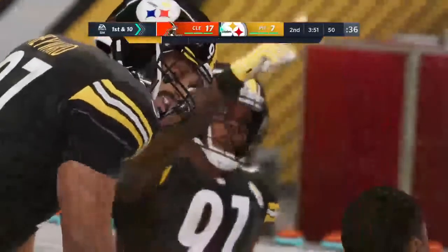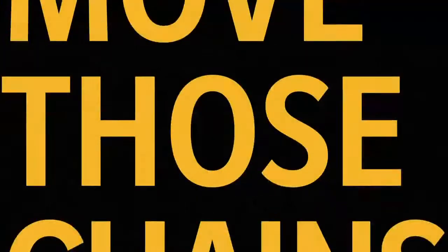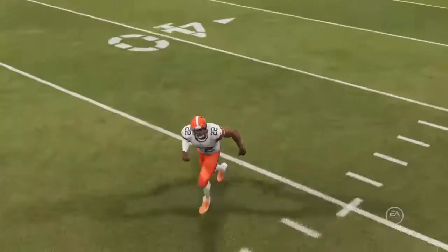Well, that's one way to convert on 3rd down, picking up 26 yards. Now, that was a fun one to watch right there. A nice in-breaking route and plenty of room in the middle of the field. And he was able to get behind the linebackers and grab the completion for a really good pickup.